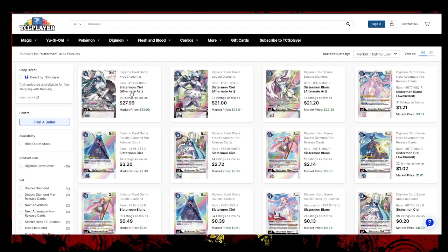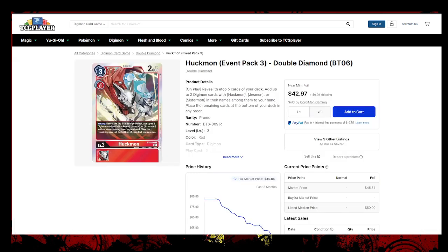This one here also was low. It was around $22, $23, and now it's back up to 28. This one's from BT10, this one's from BT6. Personally, in my personal opinion, getting older set cards is always a better idea because you find less of them on the market in terms of opening a box and pulling them. So it's just something to keep in mind if you are looking to pick those up. This one I would stay away from though, personally.